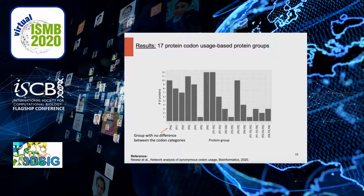In 53 out of 63 considered proteins, we find significant differences between network positions of the 3 codon categories, meaning that only 10 out of the 63 proteins are present in the no relationship group. So in 53 proteins, there is some link between codon usage information and the final protein 3D structure.